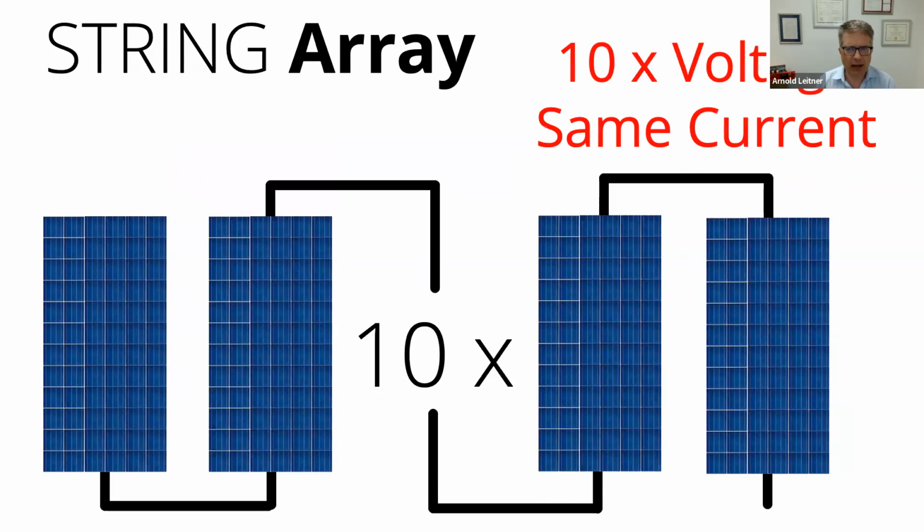The advantage you have now is that you have the same current running through every single wafer, every single panel. Kind of hard to imagine, but yes, that's what happens. But you're up 10 times in electric potential, 10 times the voltage. And that's a good thing. Let me convince you just by stating it: high electric potentials are good for you. It makes your life a lot easier, makes things smaller for your electronics. So that is the standard string array.